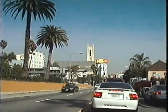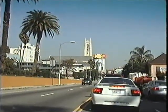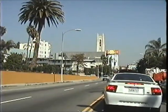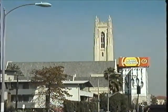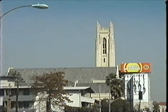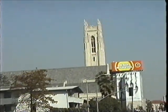Now what they're going to do is use the chimes for the Academy Awards for the best songs. And they're going to play the songs on the chimes. But this is a once in a lifetime opportunity to go up to the tower and see the chimes and all that. So, it's going to be exciting.